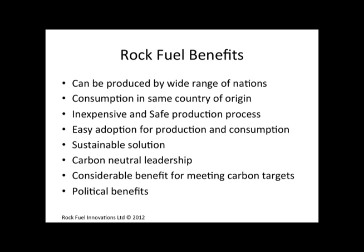Other than the economic advantages, the broad benefits of our unique solution are summarised here. The product can be produced by a wide range of nations. The only requirement is a nuclear facility. Consumption is in the same country as origin. This means less shipping and transport costs and less carbon dioxide emissions. It is an inexpensive and safe production process. There is nothing new. Many aspects have been successful for hundreds of years.